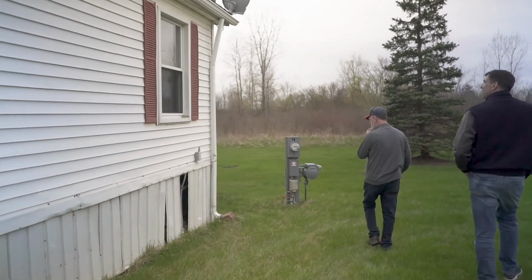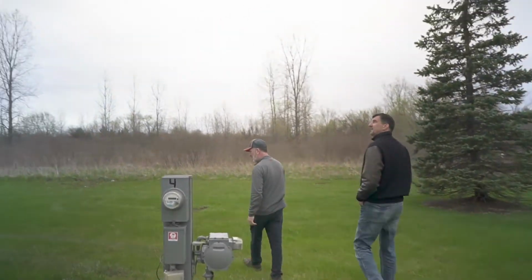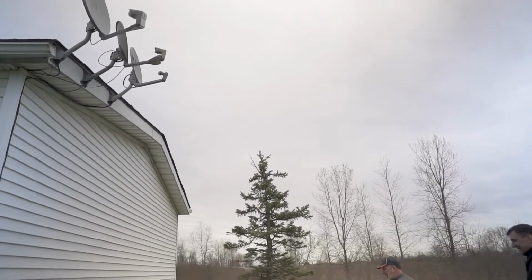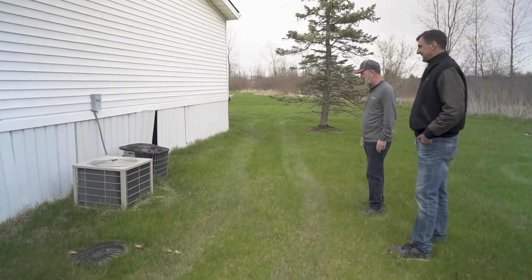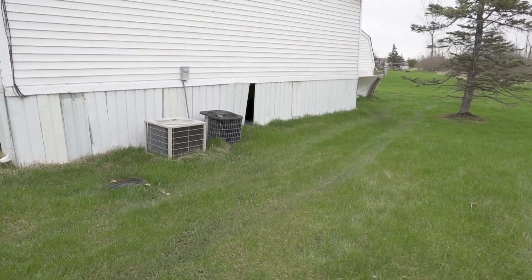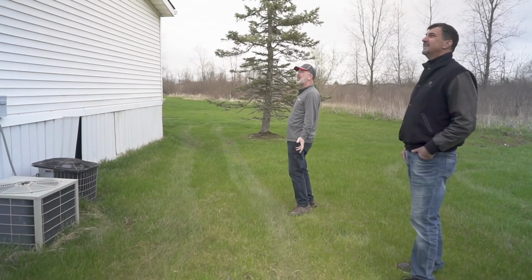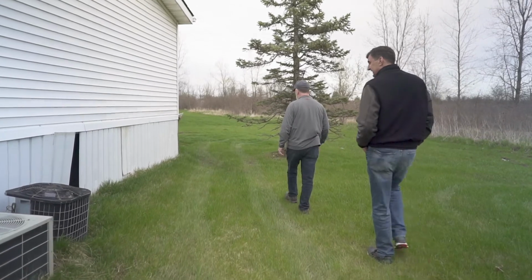I think they set the record for antennas or dishes on top. They got three of them here. Yeah, and it looks like they've got a backup AC unit, so one of them's clearly not functioning. The one on the right's not even hooked up, so you're exactly right. It's been neglected a little bit, but not terrible. They definitely got their dish TVs up there.